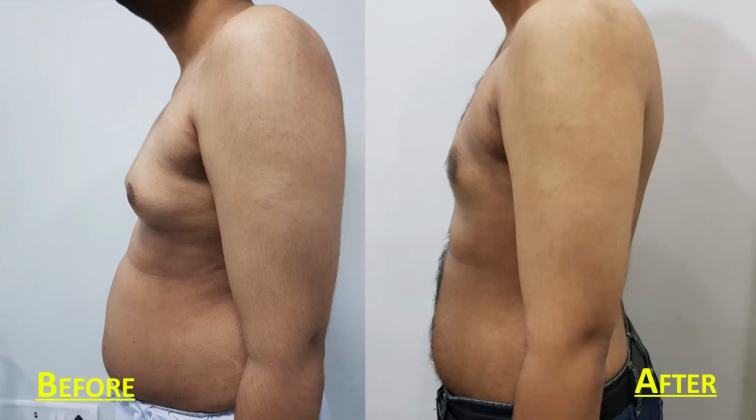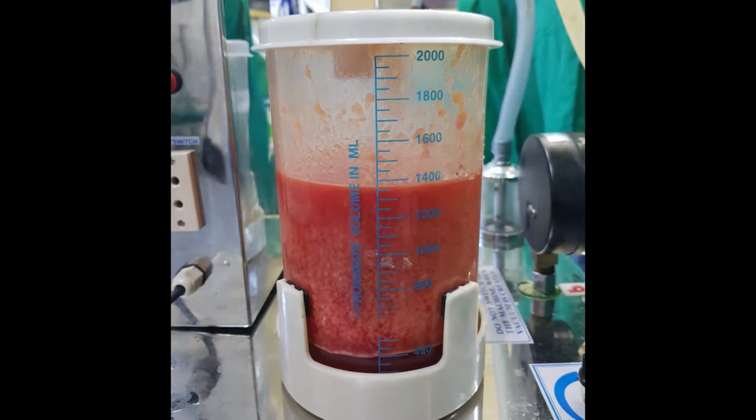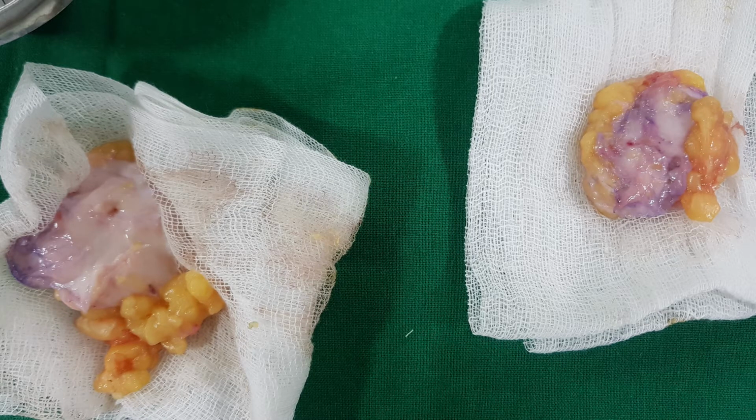You just turn up to the local plastic surgeon's office and get the guidance about how you can get this condition sorted. These are the fat and the gland that has been removed from this patient. So anyone who suffers from gynecomastia doesn't need to spend a lot of time mulling over the possibilities. They need to come and have the liposuction done and the gland removed.